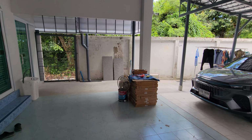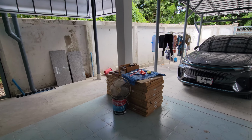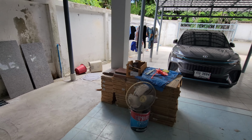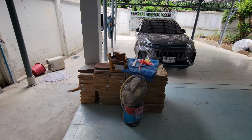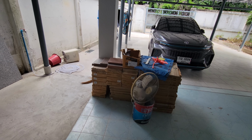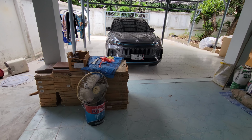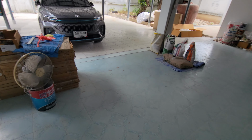Okay, we ordered too much tile. Ended up with more than we needed. So the smaller boxes here on the left are the bathroom tiles. So we're going to use that on our outdoor restroom. And then these bigger ones here on the right are going to be used on this entire entryway here.